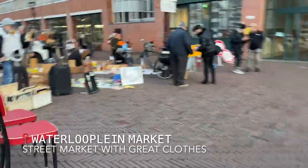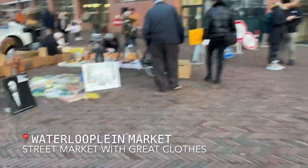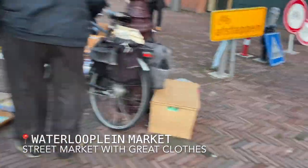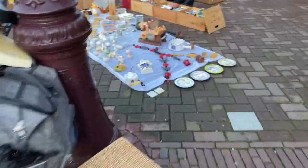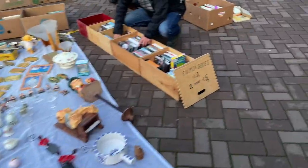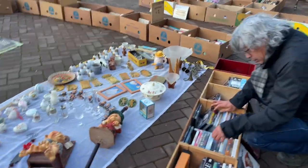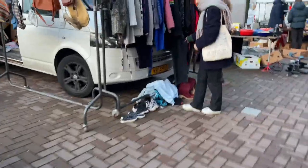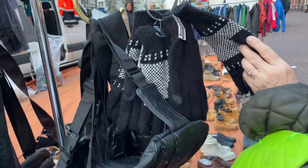Market. The Godfather. Yeah, it's more full. There are more other stands. A Munich school one. And also with the touch.